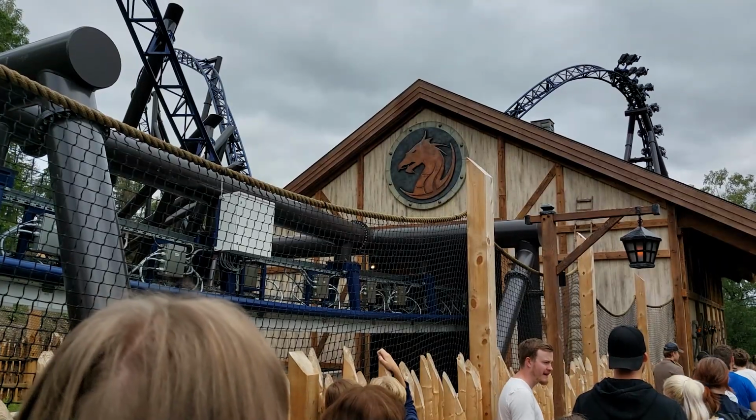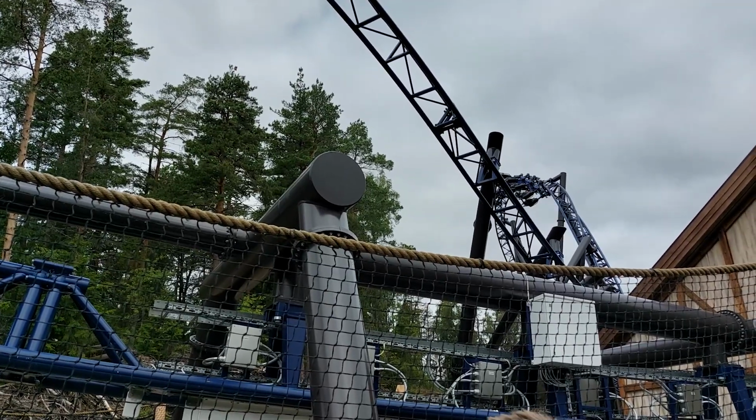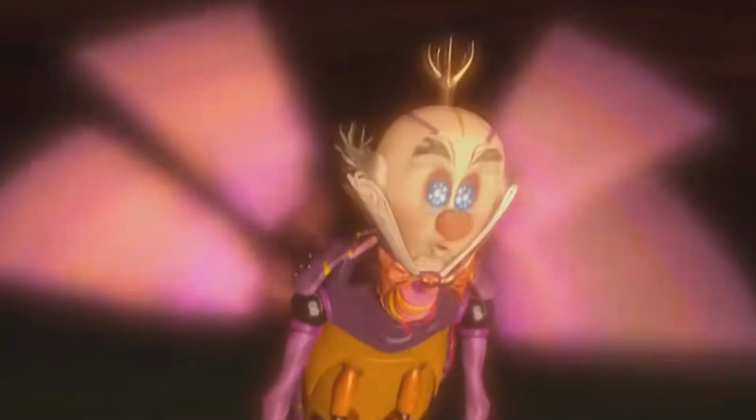There's something about how the elements look and how it looks when the train traverses them that looks so satisfying. It's generally a really great off-ride experience, and you can see all of the ride too, depending on where you stand. It's just really good at drawing people in and catching your attention.